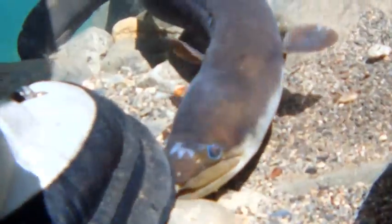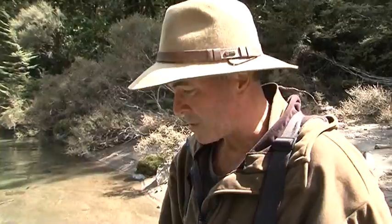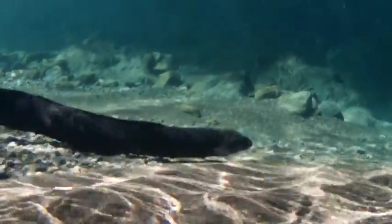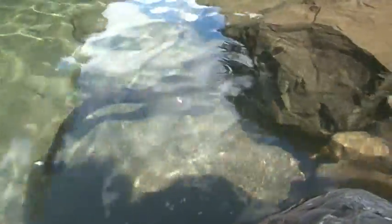There's quite a few eels right through this river. That's one of the smallest we've seen. And one we saw yesterday was probably about 4 foot. Pretty serious little guy. Males live for about 35 years of age and females up to 50 years. Large specimens can reach weights of over 40 kilograms.